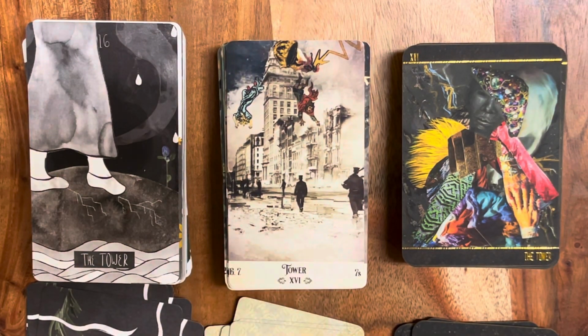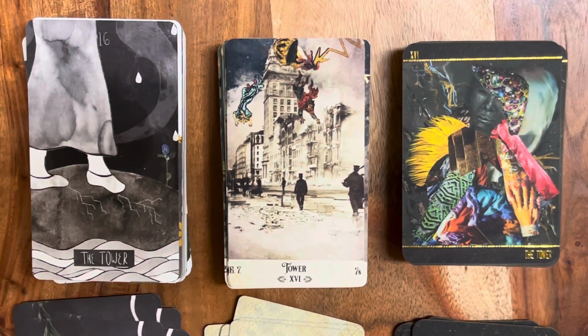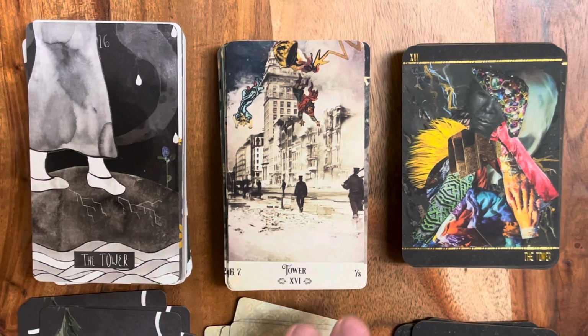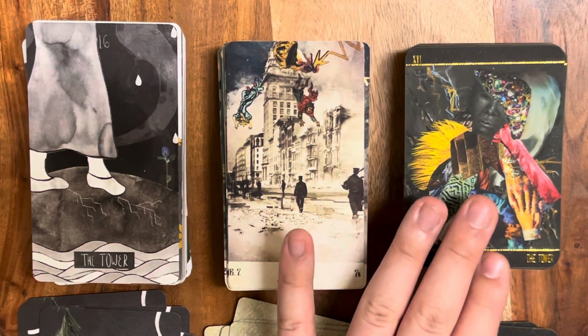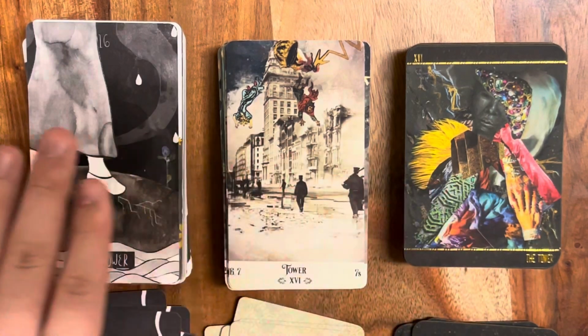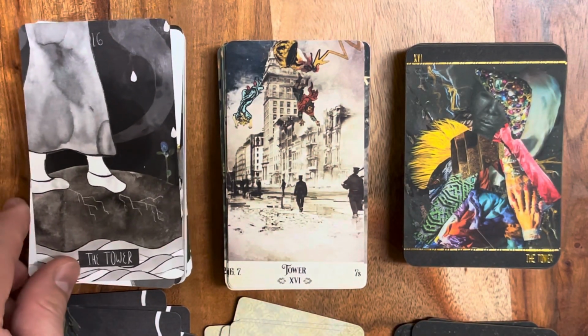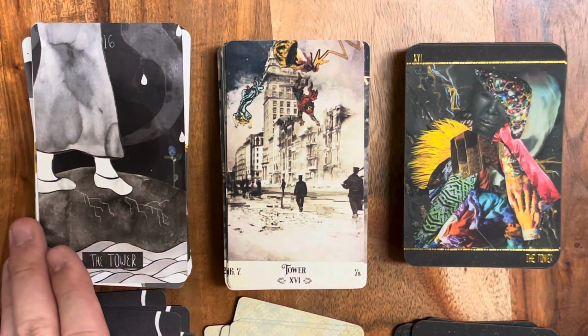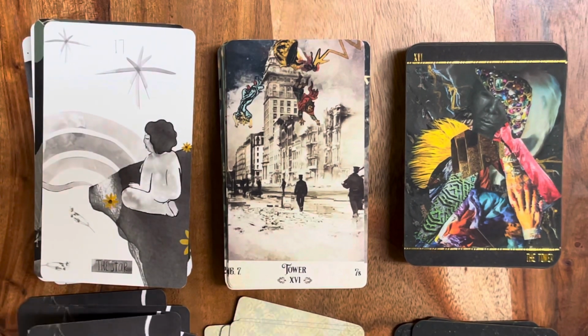Here we have the Tower. Now, I know a lot of you guys, and I'm including myself, get a little hit of anxiety when the Tower card comes up. I don't really get it so much with the Dusty Onyx, interestingly. I actually get it the most with the Future Ancestor. I can really feel my feet on cracks. I know that feeling, being on thin ice. Really interesting.